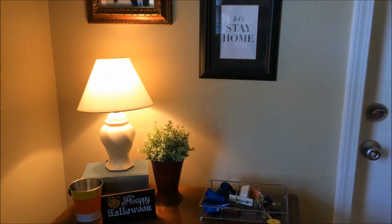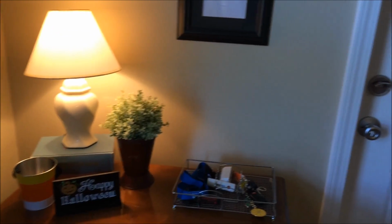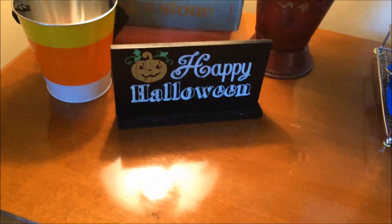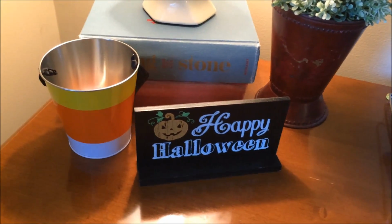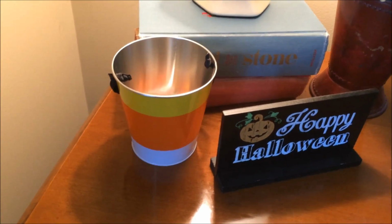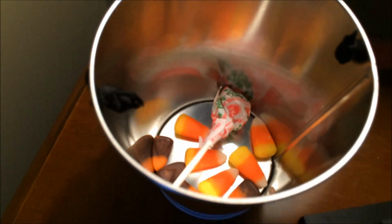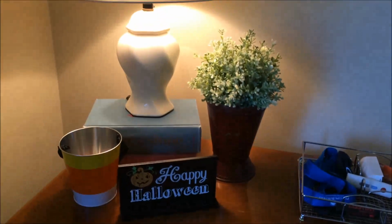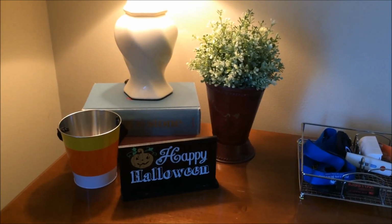This little area is my entryway, like my little drop zone. This is by the carport door where we come in and out every day. So I have my little basket there for our keys. So I have this little Happy Halloween sign again from the Target Dollar Spot. This is only out for the month of October. I'll put it away after Halloween. And then I have another candy dish again from Target. And looks like I need to refill because we're running really low on candy corn, so I need to go get some of those and refill that. So this is my little Halloween section, and really the only place I have anything orange for the month of October.